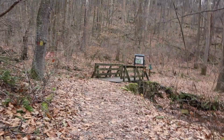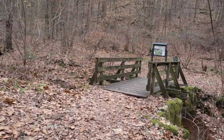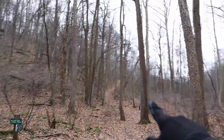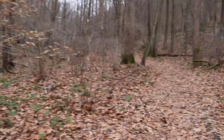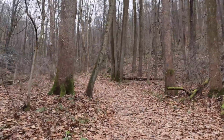Just crossing this other bridge. That's where we came from up there, that trail coming down that hill. That's where we was coming from in the beginning, before we went and checked out that tower. Now we're gonna take this little path here to Clay's Run Trail.